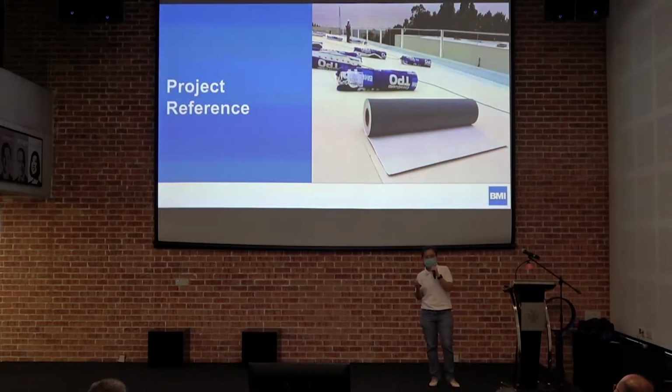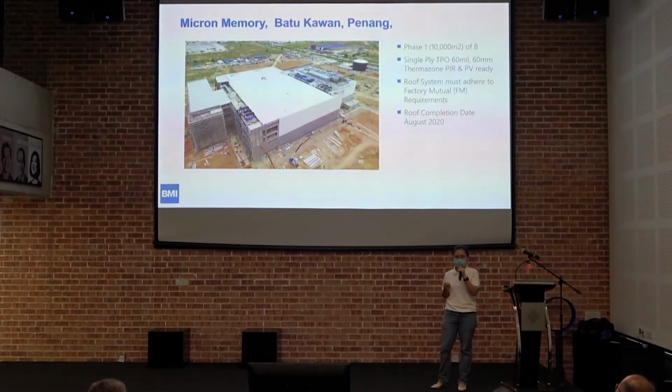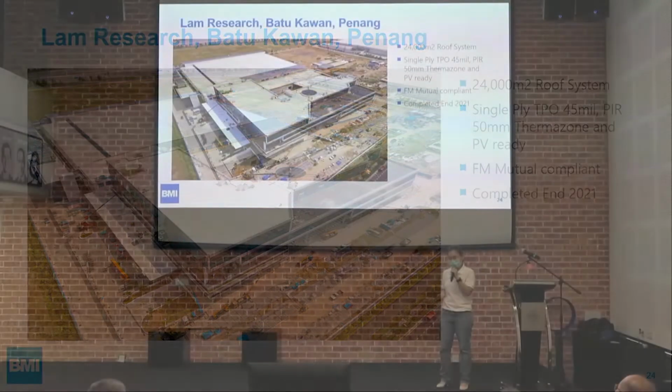Lastly, not taking so much of your time, I will just go through some of our iconic projects in Malaysia and overseas. We have a lot of projects focused in Penang, Batu Kawan. As you know, that is a booming area now. We have Micron, currently ongoing. This is phase 1. We are ongoing for phase 2 at the same size. We have completed the LUMP research. The white color roof is actually a membrane roof.